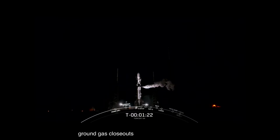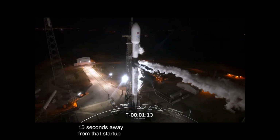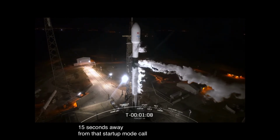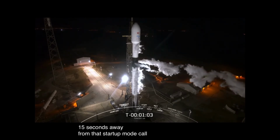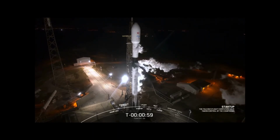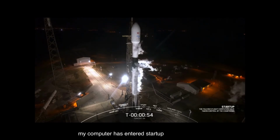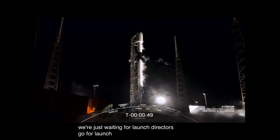Ground gas closeouts. The first and second stage are beginning to pressurize for launch, and we're about 15 seconds away from that startup mode callout. Flight computer has entered startup. We have confirmation of startup. We're just waiting for the launch director's go for launch callout.